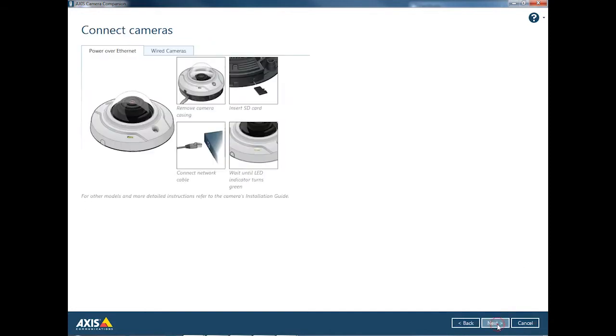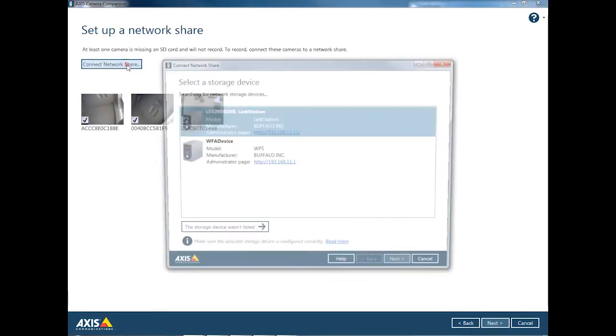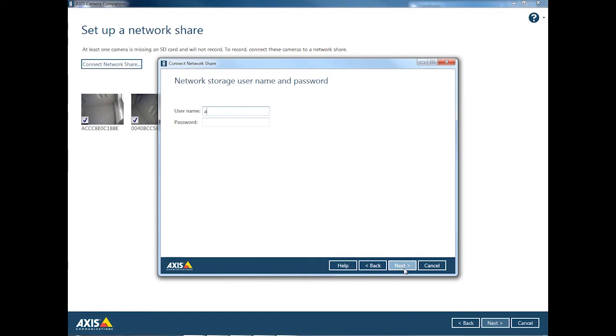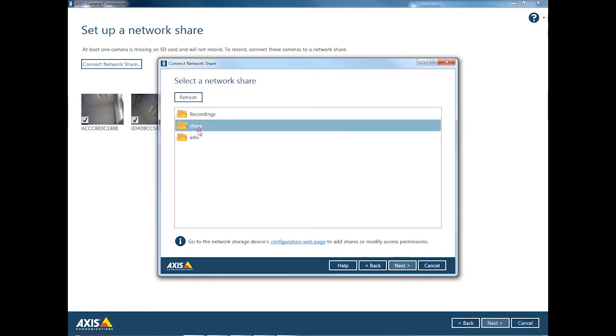It will automatically detect and show all the cameras on the network. Select the ones you want to add. Next, click Connect Network Share to locate the Buffalo NVR. You will be prompted to log into the NVR and select which folder to store recordings in. From here, the entire setup is automated.